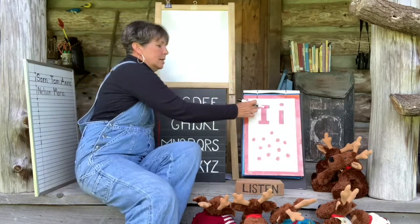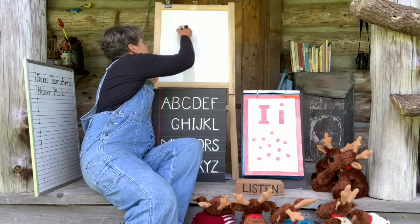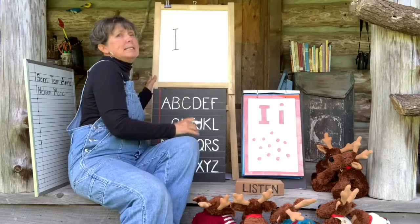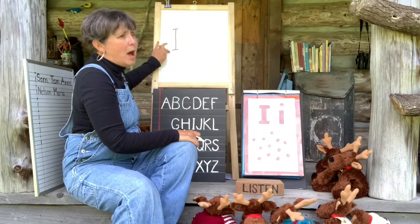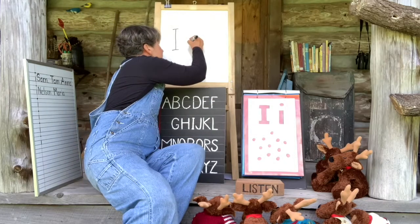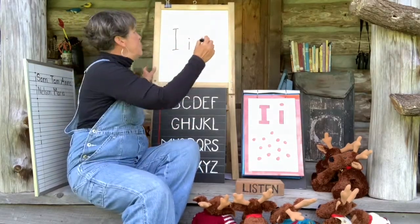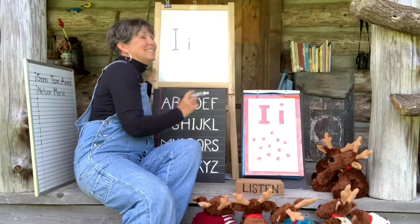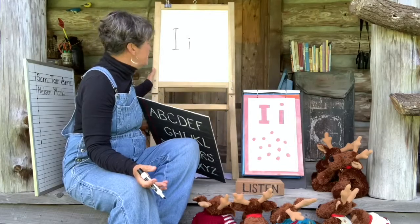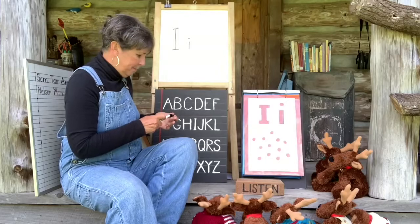Uppercase I is made with a long vertical line and two short horizontal lines. So a long vertical line and two short horizontal lines. It doesn't matter to me whether you do the top first or the bottom first. A lowercase I comes straight down and then it has a dot above it. Sometimes people just like to touch the dot. Sometimes people make circles over the dot. I think that slows you down, but it does look interesting. So there's an uppercase I and a lowercase I.